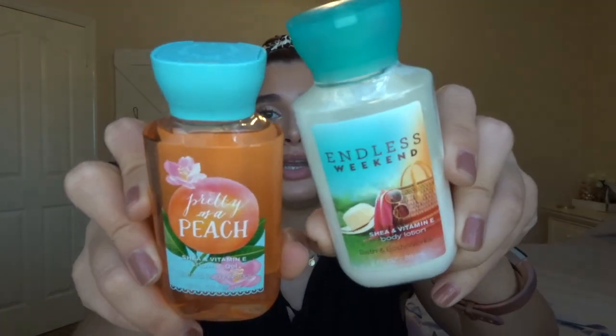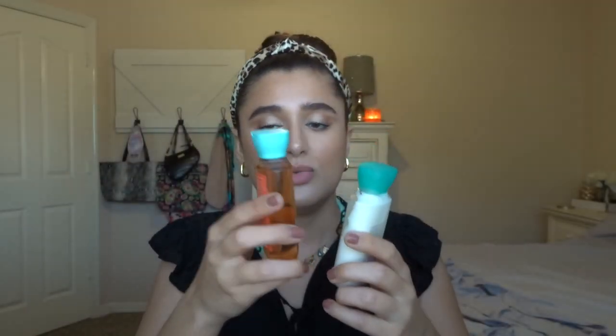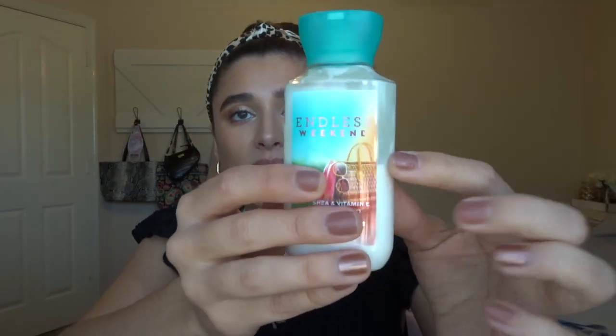The next few things are some travel size body care. So I have this set, but it's not actually a set because they're different scents. This is the Pretty as a Peach Shower Gel, and then I have the Endless Weekend Body Lotion. So these two, the shower gel has never been used. Endless Weekend, it's been laying down, but it's about right here. So I guess I'll mark that. And basically I am going on a trip at the beginning of September. So I'm gonna bring these with me and try to finish them off.